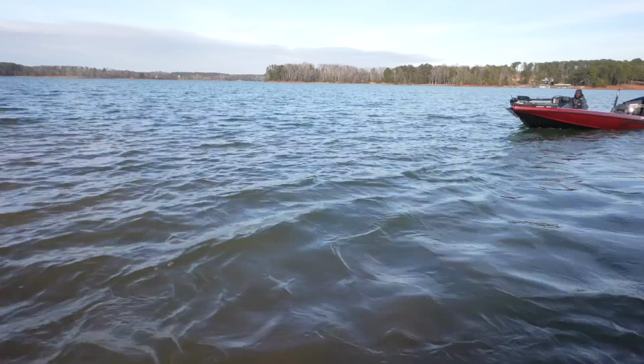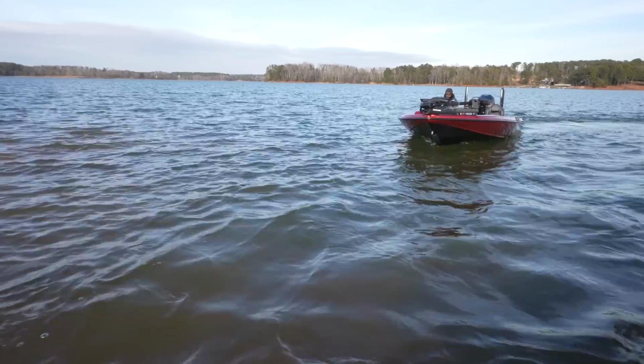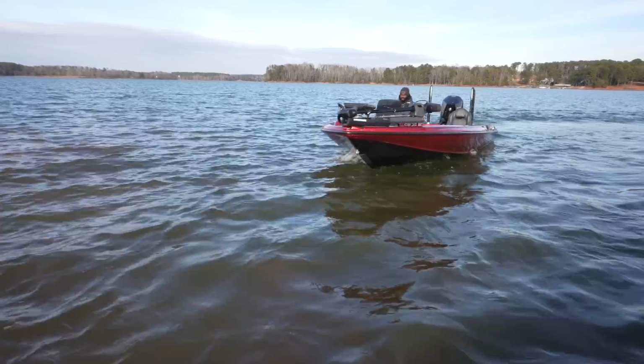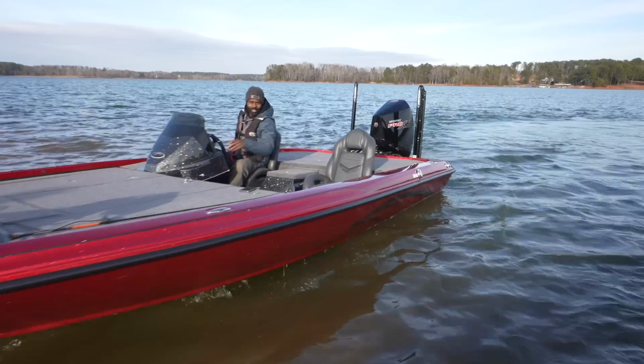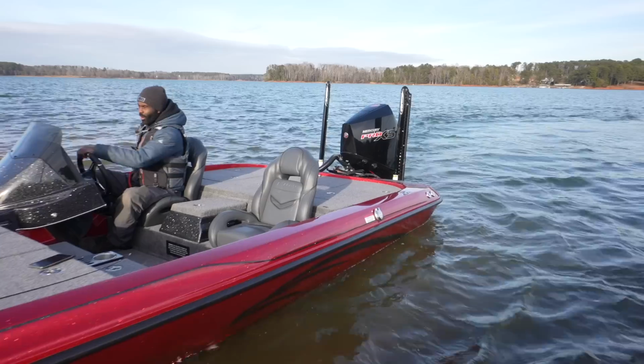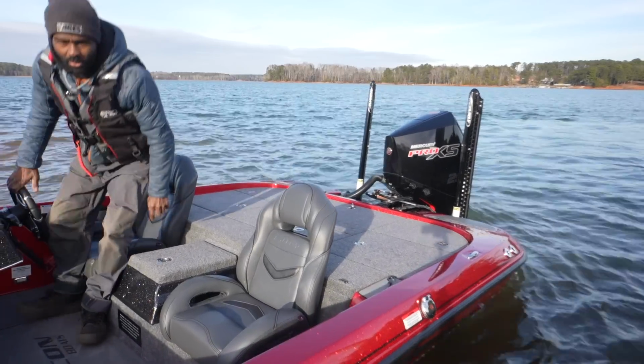It's pretty slick out here, so you won't be able to see how good it rides in rough water. I know that's always a question that people ask, but in my opinion, I wouldn't want to be caught in big water in anything other than my boat. Who's ever owned a boat and said, oh man, my boat just sucks in big water? Not many people say that, unless they have like a john boat or something.